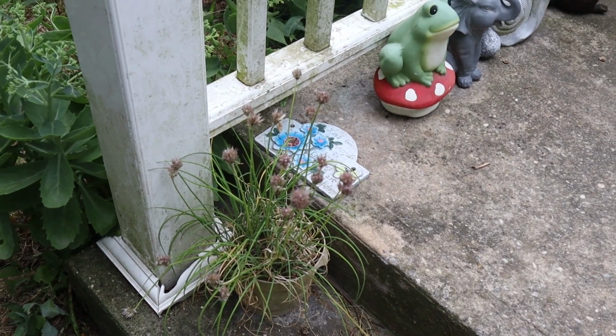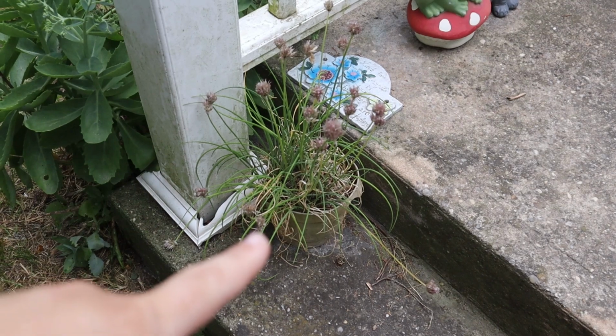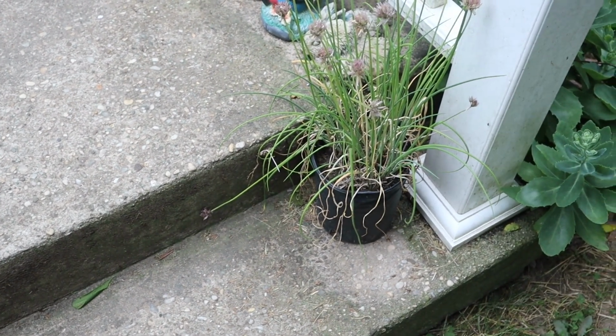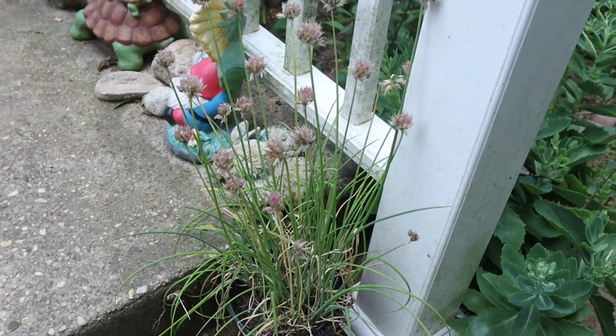Alright, so first we're going to start with, I think, chives. My sister gave me a couple of years ago and I just kind of put them here. I have two of them, one on each side. I just leave them there and they grow every year. And they have the little flowers and stuff.